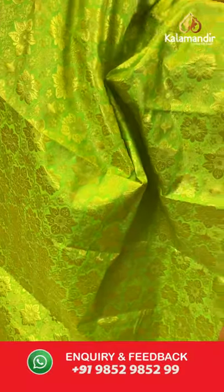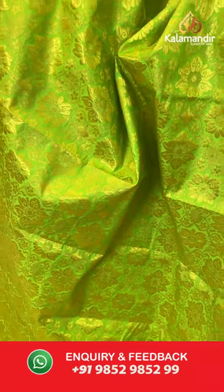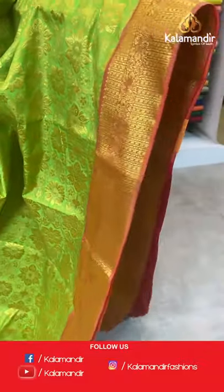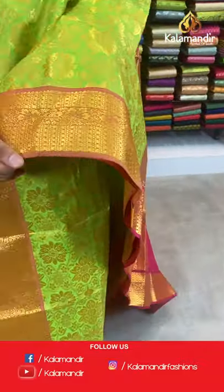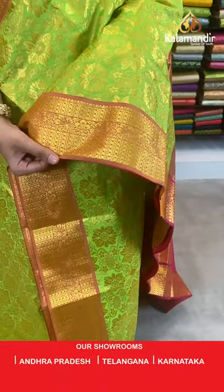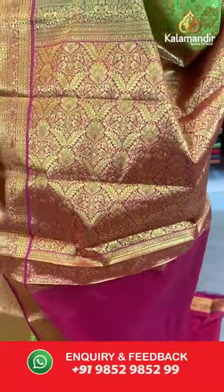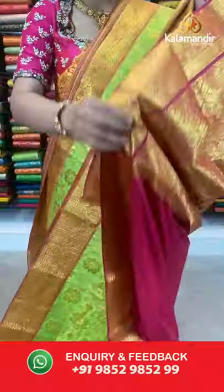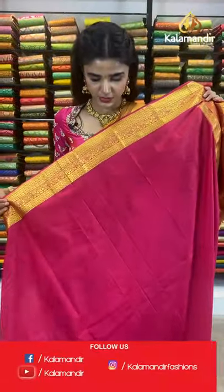Have a look at this pretty green shade. The body has brocade with floral design. We have a light green body with a combination of peach borders with contrast zari all over in gold. With this comes a contrast rich pallu in pink, and we have a plain blouse with the border.